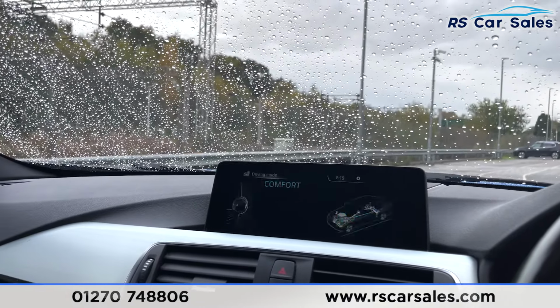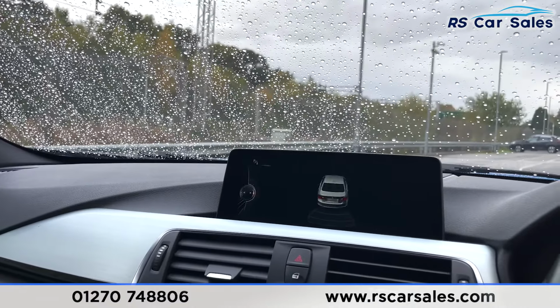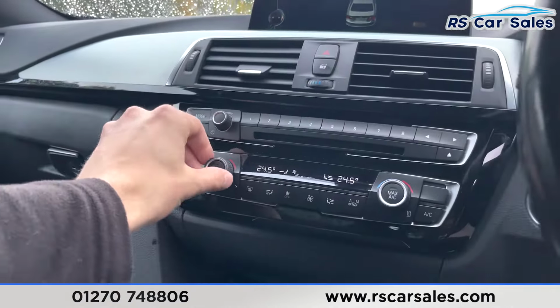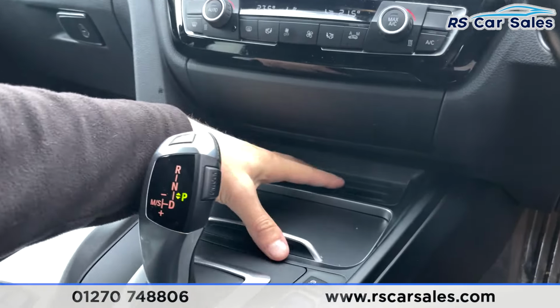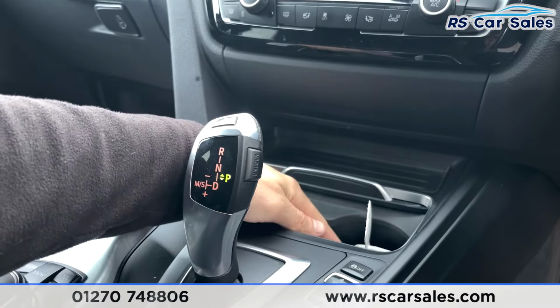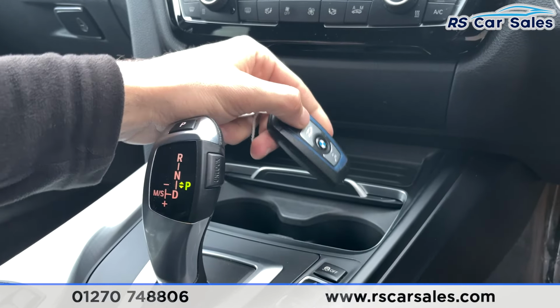So you do get your Eco Pro, Comfort, Sports and also Sports Plus. Put the car into reverse, rear parking sensors just there. Dual zone climate control working exactly how you'd expect it to with your ice cold aircon. Storage tray just down here, pops open, 2 nice size cup holders. You've got the key just there and you've got the power release tailgate button just there.